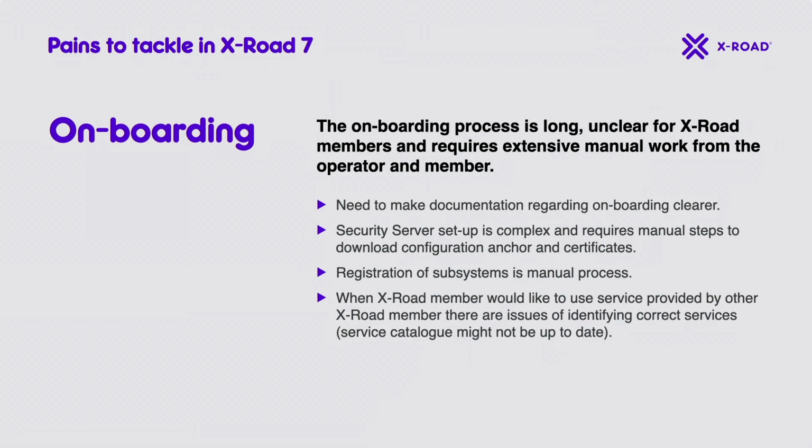Similarly, the registration of subsystem, which is a manual process. And also when an XRoad member would like to use services provided by another XRoad member, there is an issue of identifying the correct service due to the service catalog might not be up to date.